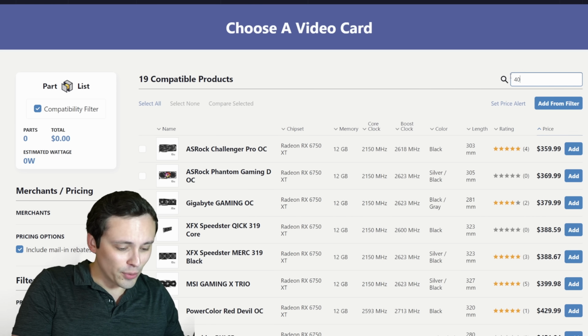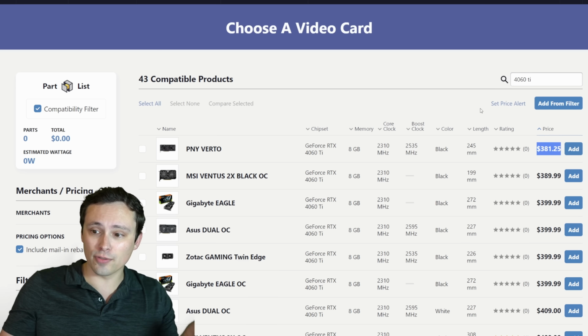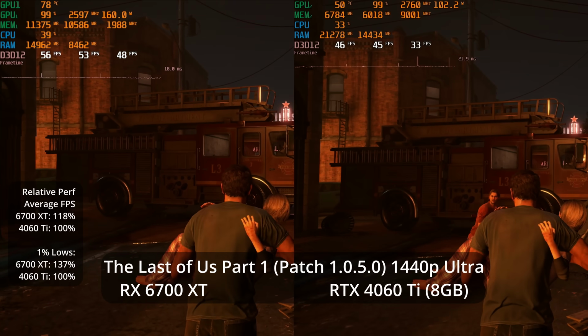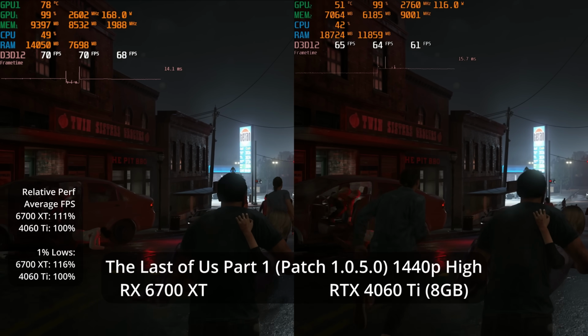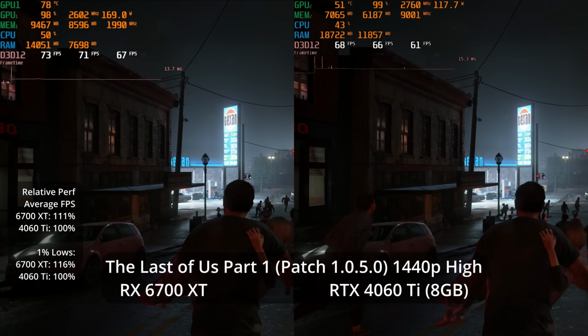Then we get up to the 4060 Ti at $381, it looks like. So it has come down a bit from its $400 MSRP. And the 4060 Ti is still an 8GB card, and it just feels really bad to spend almost $400 on an 8GB GPU in 2023. Again, when the 6700 XT can get you 12GB for less.